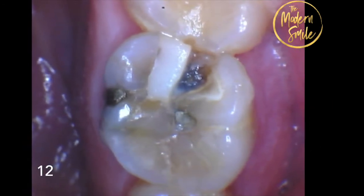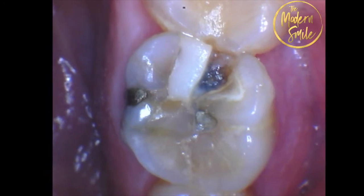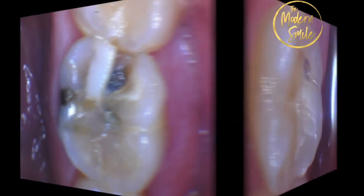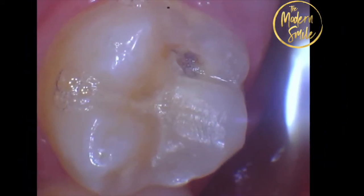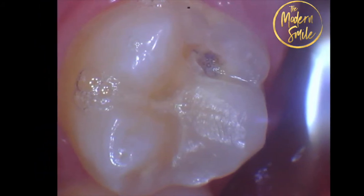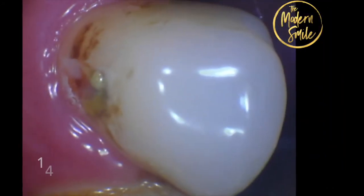Now this tooth ended up needing a crown because if you can tell, not only has it been filled before, but it still had some silver left over and there was too little tooth to do another filling. This tooth has a smaller hole in it in which there was a white filling on it from before, so that small hole needed to be drilled out and new filling placed.